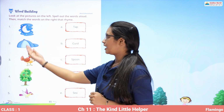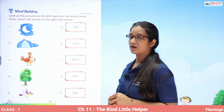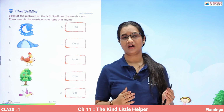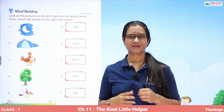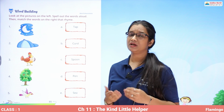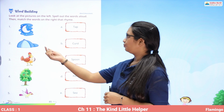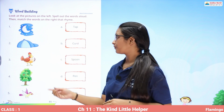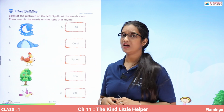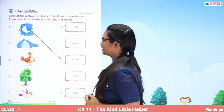Now we are going to say what these pictures are called, and we will match them with the word that they rhyme with. Now the rhyming words are which sound same or similar. So moon, the word moon gets matched with or is rhyming with moon tap. No. Moon cord. No. Moon spoon. Are they rhyming? Yes. So we will match the two.